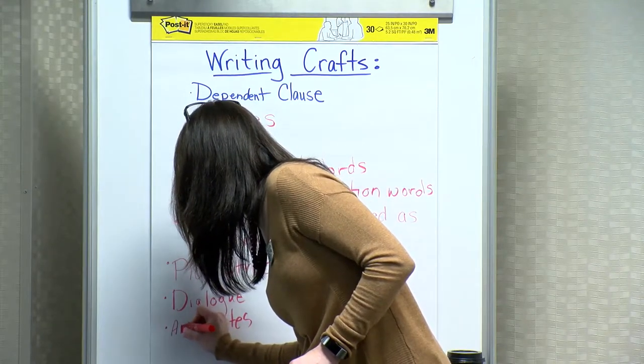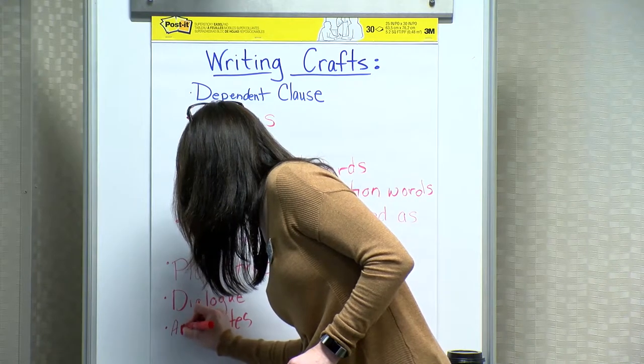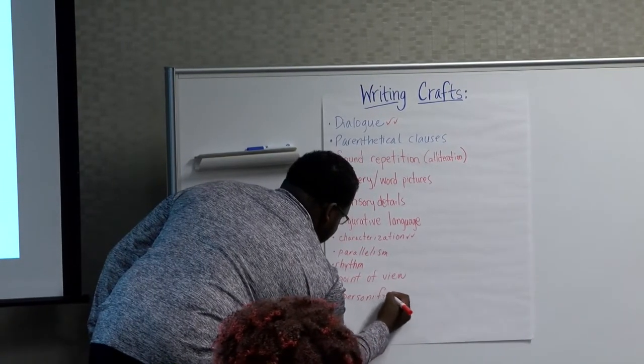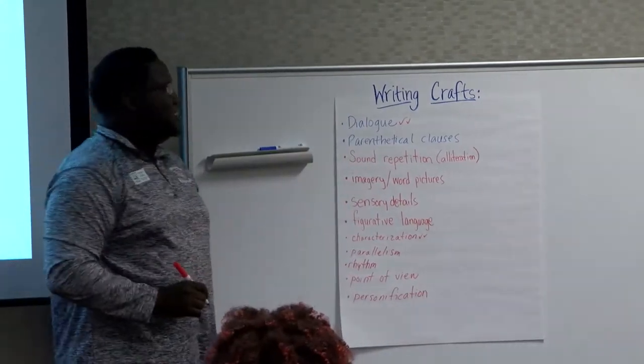Okay, good. Personification, point of view. Okay, moving along to our last 6 through 8 group. Repetition of a specific phrase. Okay. Do we have repetition? Did you? Okay. Fragments. Intentional fragments.